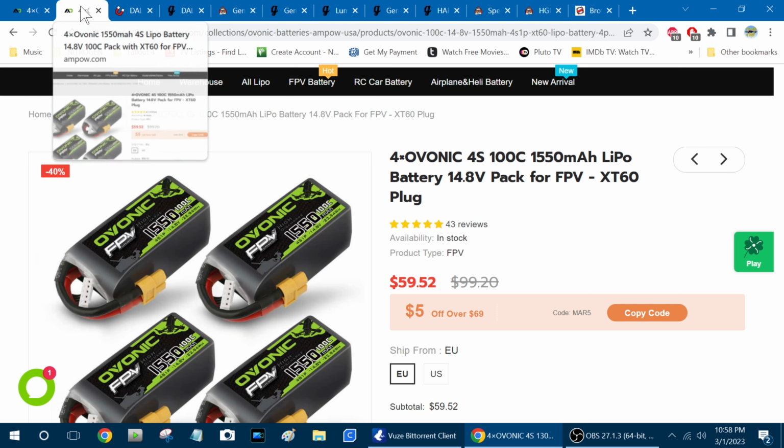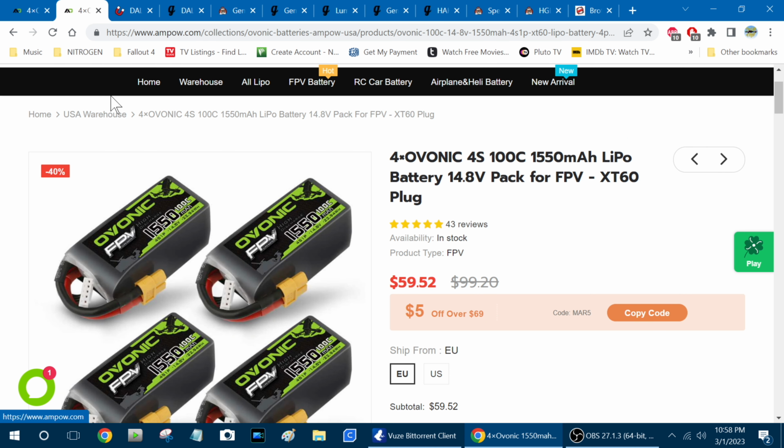Alright. Now this is the same battery, but it's a 1550 milliamp hour. It's a bigger 4S LiPo. And if you do the same method, use the $5 code and buy one extra battery, you can get those batteries for $13.55 a LiPo. That's pretty cheap for Ovonics, because they usually run anywhere from $20 to $25 a piece. And I promise you, they're really good LiPos. That's the only thing I run.